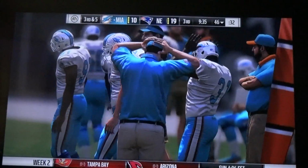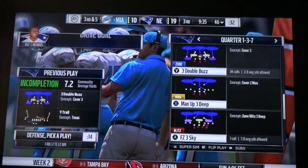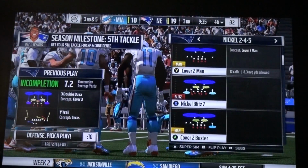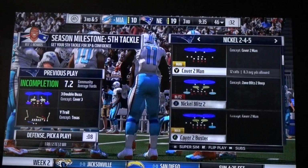So many offenses want to include their running backs into their passing offense and be able to swing the ball out and check it down to them. But sometimes those guys are just not as comfortable catching the ball as they are running.